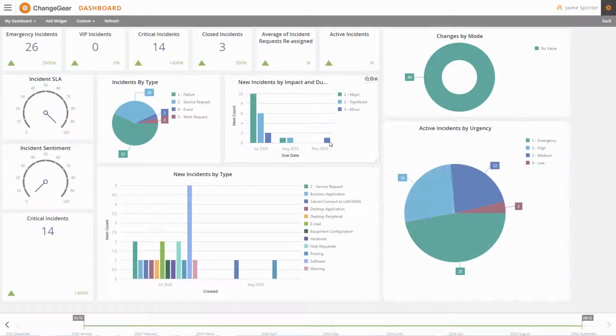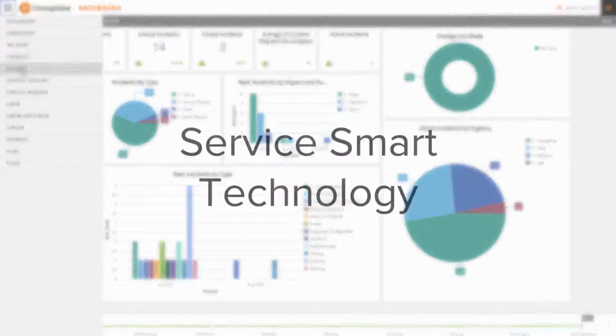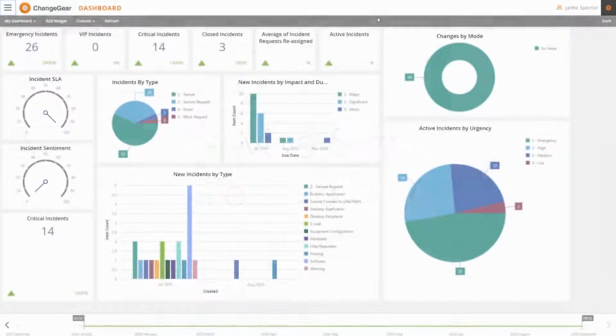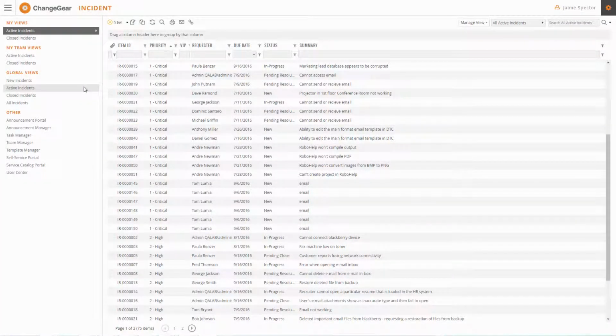ChangeGear 7 intelligent features help your staff to find resolutions faster and provide end users with more engaging options for self-service. This is accomplished using our patent-pending Service Smart technology, powered by machine learning and big data. Let's get started. Let's take a look at incident management.